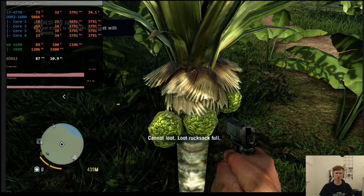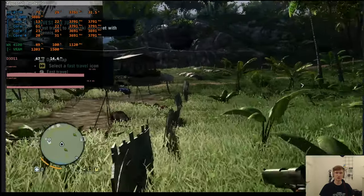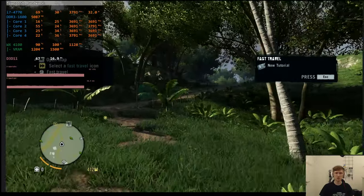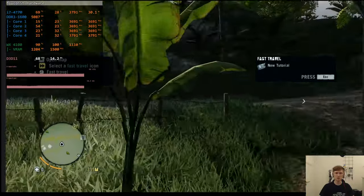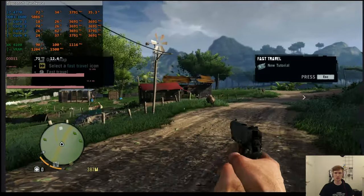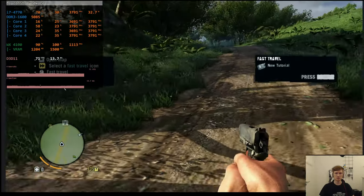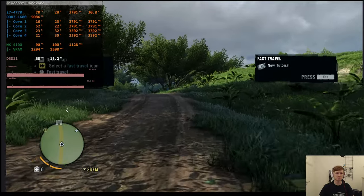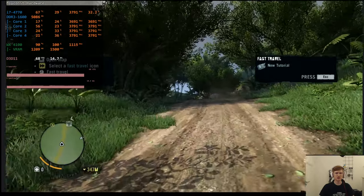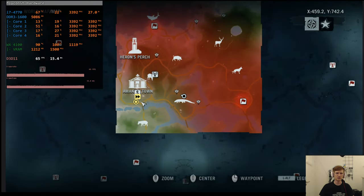My objectives are completed and my rucksack is full. That's not good, so I will have to craft something for a rucksack to be able to carry more items. And I guess my car is of course gone because I died. Well, that's annoying, but I will have to run. No, nothing I can do about it. But I can select a fast travel. Yeah, let's do that. So I can fast travel to here.